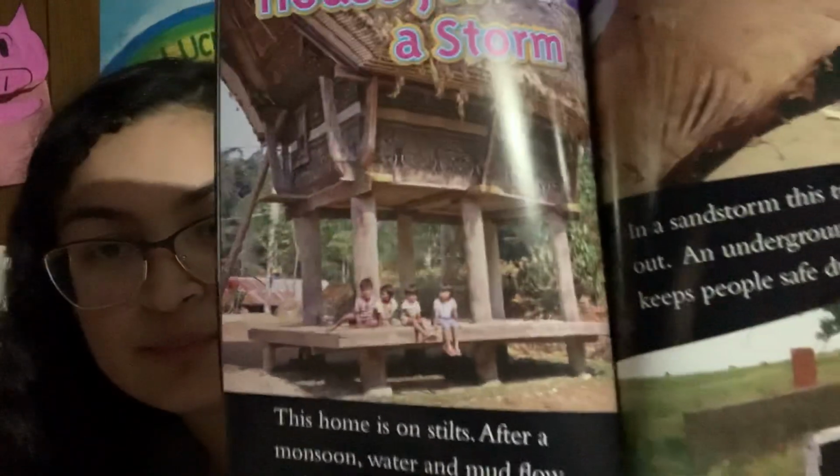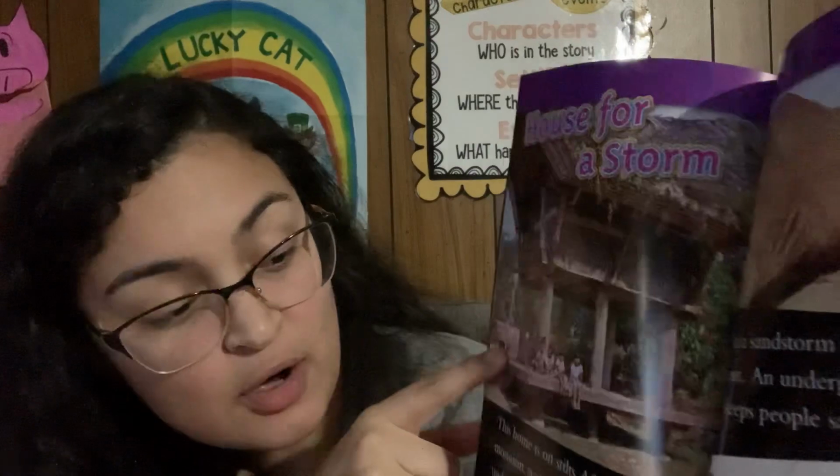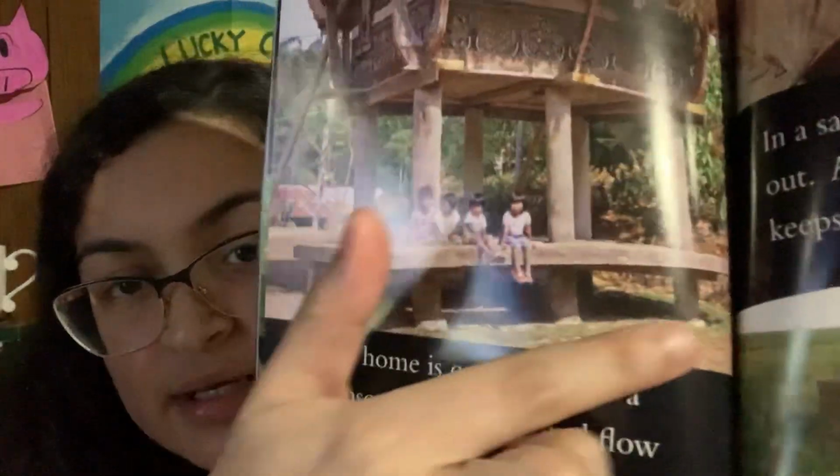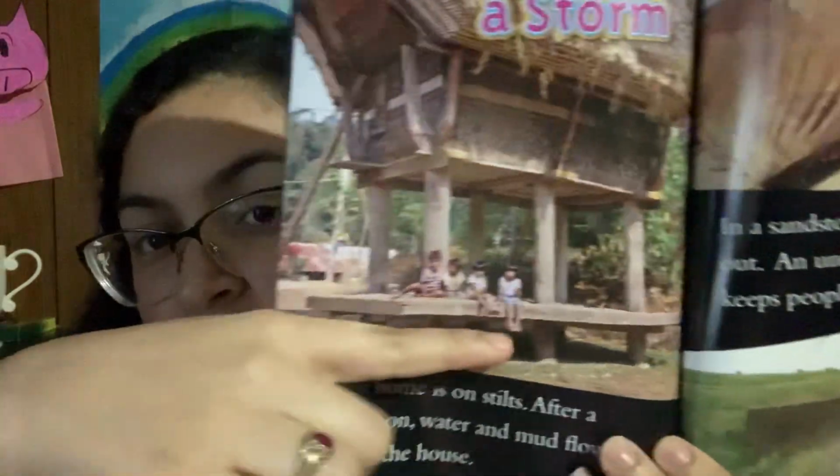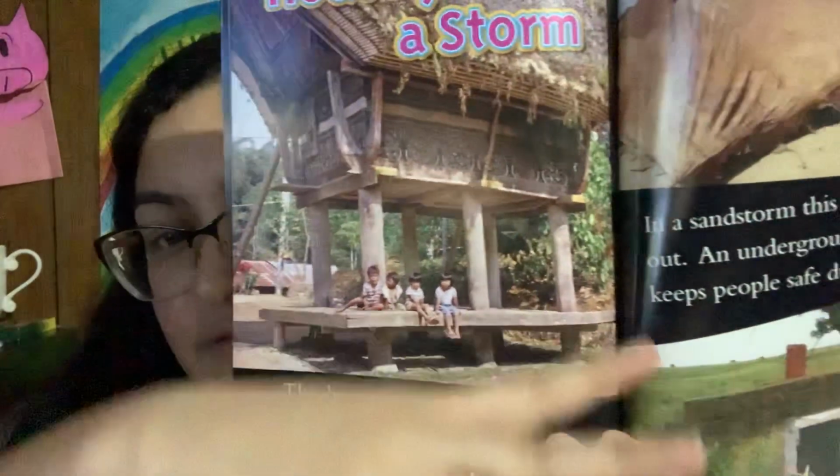Houses for a storm. This home is on stilts. These are the stilts. After a monsoon, water and mud flow under the house. So during monsoons, there's lots of rain and lots of mud. So it's important that there's space under so that it can flow through under the house.